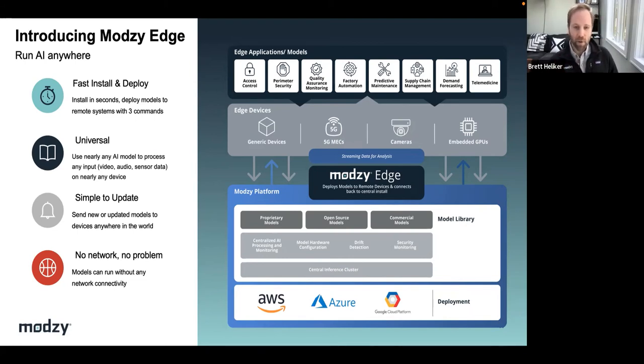Also, one of the biggest parts of Edge that you really need to pay attention to, even more than typical models, is drift and staleness. So we have made it as easy as possible to retrain and then update the model that is running on that edge device. It's as simple as creating a new version and then marking that for distribution to the other devices, so they can download it the next time they get network connectivity.